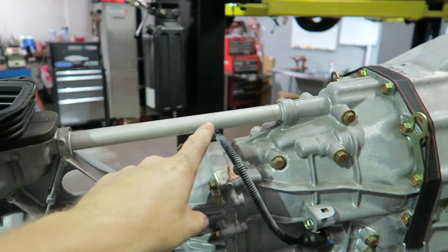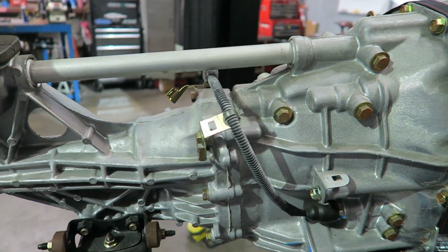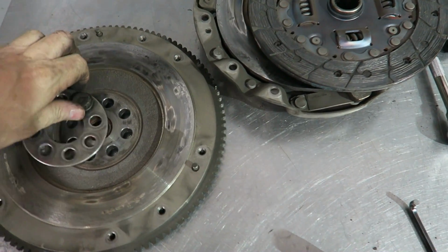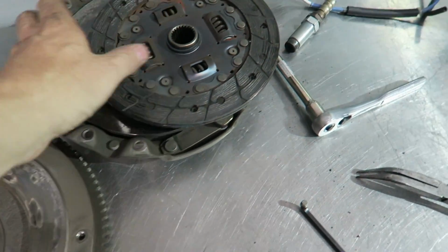There shouldn't be all kinds of oil prints and grab marks and scratches over here from taking it out. It should be just as clean as it was sitting in the car. You know you're fast at taking clutches out when the flywheel is still hot. We're taking it out, I could barely hold on to the clutch.